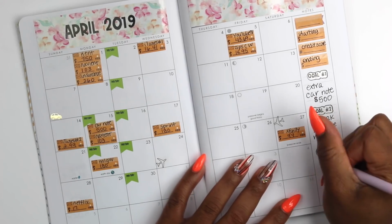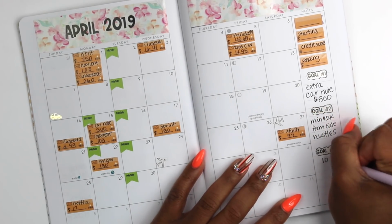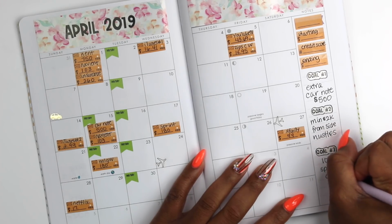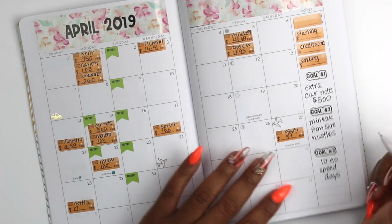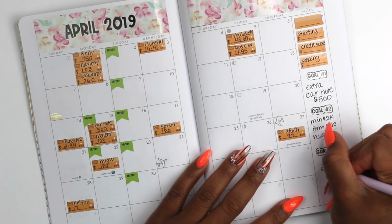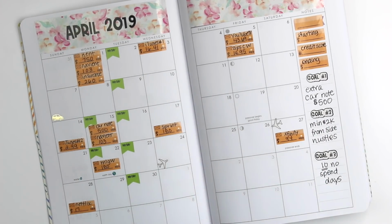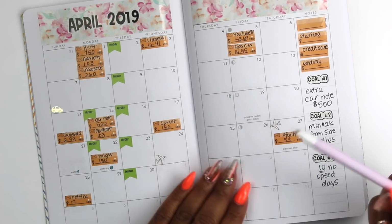And I want to have at least 10 no spend days. I think this will work more effectively if I break it down by days and get excited about not having to overwhelm myself. I think that'll be good. I want to have 10 no spend days, and buying stuff for my shop doesn't really count. I find myself doing that a lot too, so I'm not going to worry about that.